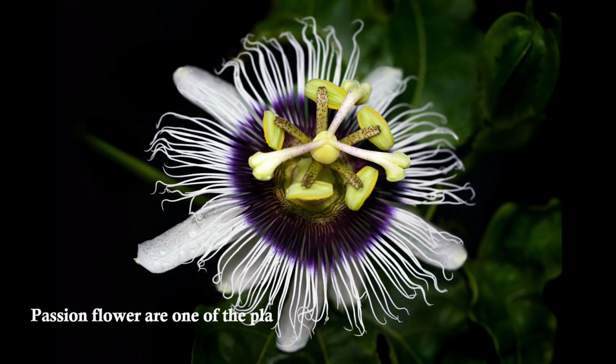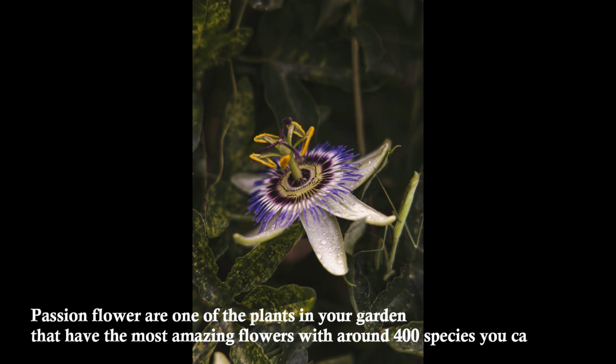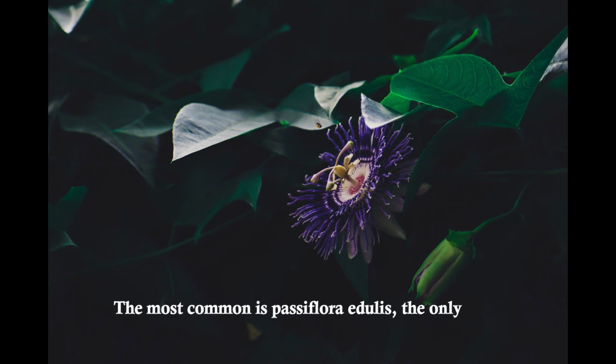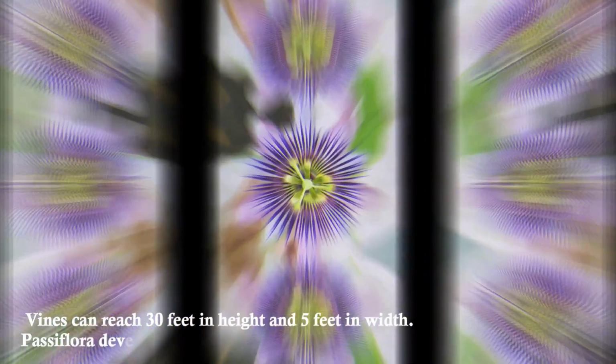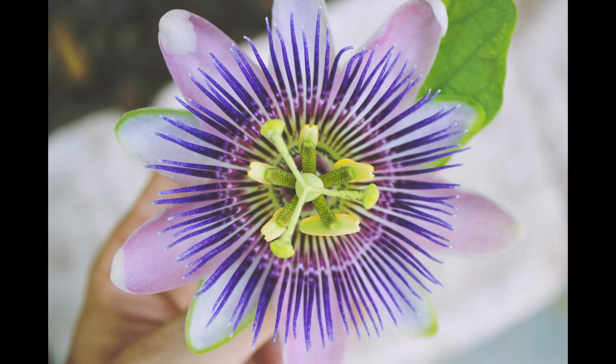Passion flowers are one of the plants in your garden that have the most amazing flowers, with around 400 species you can grow. The most common is Passiflora edulis, the only one which can develop into passion fruit. Vines can reach 30 feet in height and 5 feet in width. Passiflora develops large, showy flowers that can reach 3 to 8 inches in diameter.